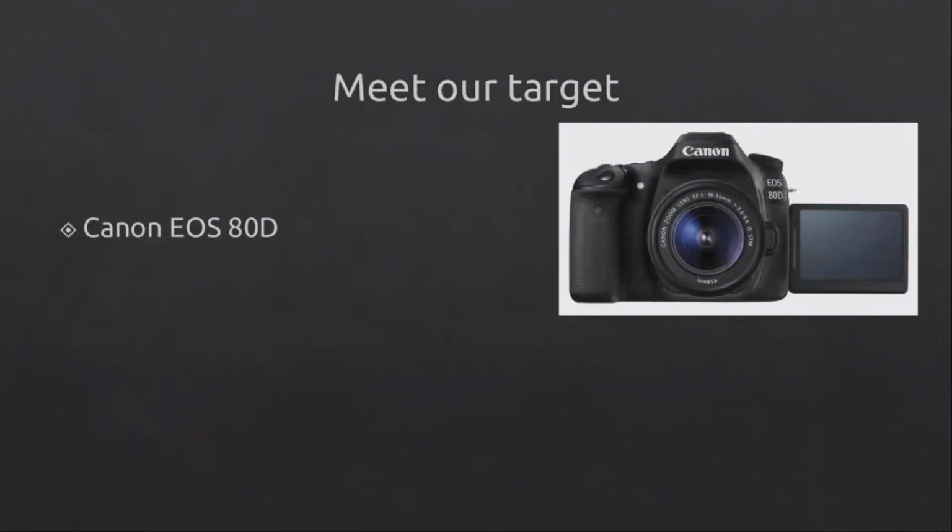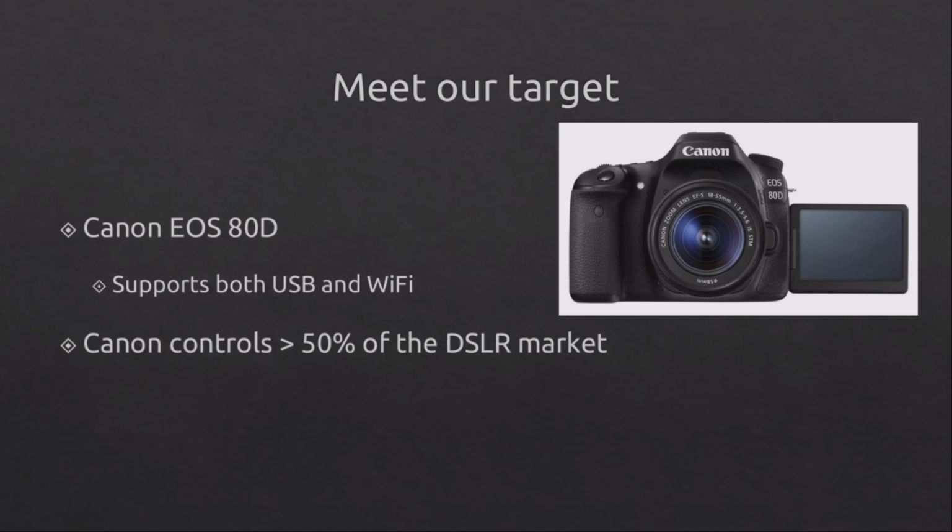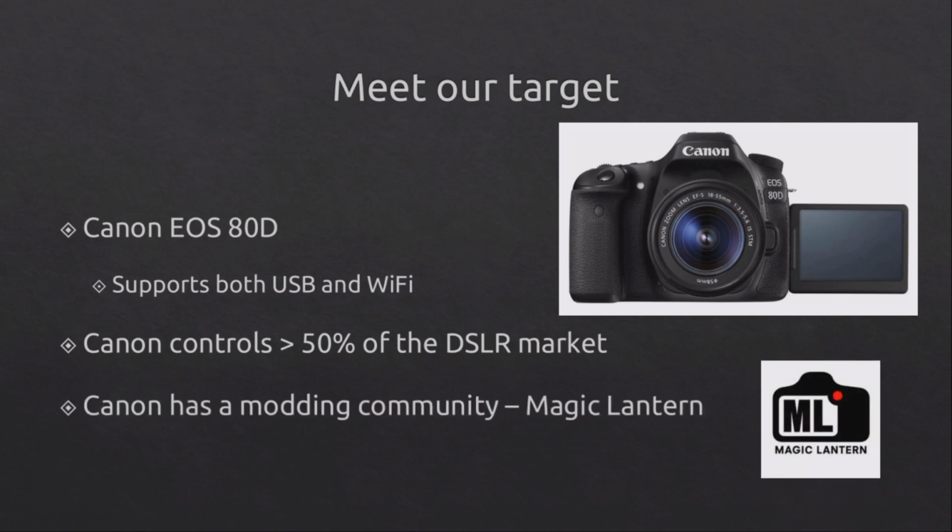We chose this specific model because it supports both USB and Wi-Fi, so we could test both interfaces for this specific camera. In addition, we chose to focus on Canon because Canon controls more than half of the market share, so it was quite easy to decide. I think that all of the people I know who have digital cameras have Canon cameras, so that was quite obvious. After we chose Canon, we saw that Canon has an extensive modding community called Magic Lantern.